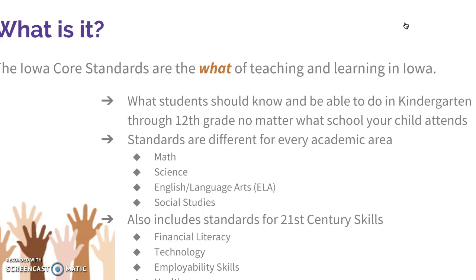And things like health literacy. So when do you go to the doctor? How do you read a thermometer? How do you know when it's a sprain or strain? All of those good things come before students graduate high school. So we're not going to be teaching kindergartners how to have a job interview, but we're certainly working on that as students get older. So there are a lot of important things that go beyond just what we do in the classroom for math and science and reading, all the way into those skills that we know kids need to be successful after they leave our school setting.